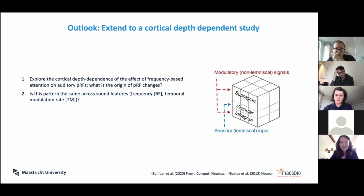The goal of all of this work is to extend it to a cortical depth-dependent study, in order to explore the origin of these PRF changes, but also maybe to get them more precise. We know from some previous work, and also of course in visual cortex, that we should expect a cortical depth-dependent difference in attentional effects. So by going cortical depth-dependent, we may also increase our sensitivity to pick up these effects that may be averaged out now that we're going across the whole cortex.